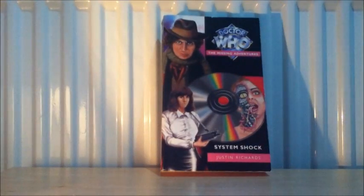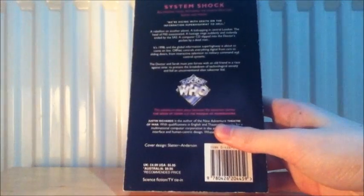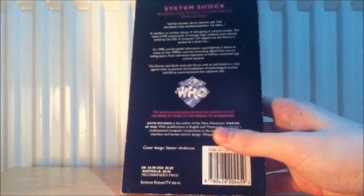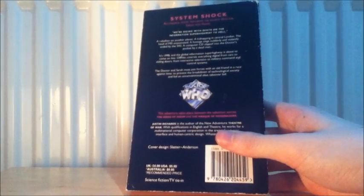Next one, this was one of my most wanted Virgin Missing Adventures, and luckily it's not a rare one to get. It's System Shock by Justin Richards. And yeah, this story actually has a sequel from the BBC PDAs, which is Mammalian Shock, which is again by Justin Richards, the same writer. It seriously draws me in because it looks like a cyberpunk, technobabble story, and from the back bio, it sounds incredible with an MI5 agent assassinated, a dangerous CD disc containing something pretty dodgy, with this organisation called Offnet controlling everything from cars to sliding doors to traffic lights to equipment in people's homes.